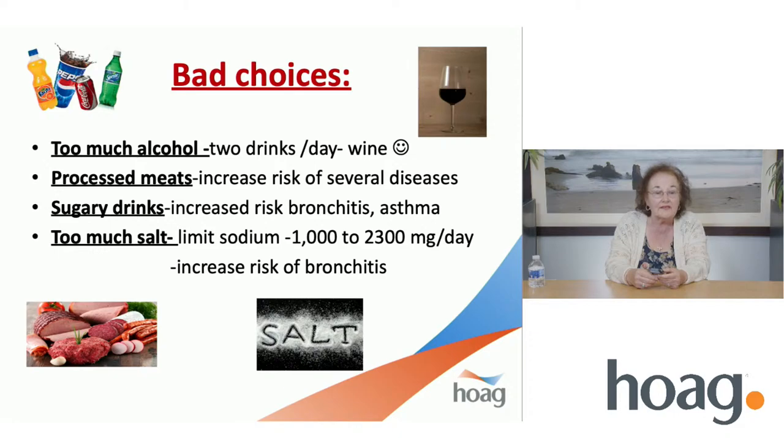Processed meats, again, they contain nitrates, fat, sodium, cholesterol, the saturated fats, as I mentioned earlier, and this can increase your risk of several diseases, not only heart disease, but it can affect your lungs and your kidneys and your brains.